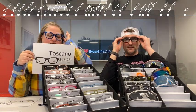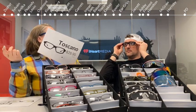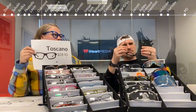Yeah, it works. Again, sometimes you'll pick up a pair and you're like, I don't think those are for me. And then you put them on and you're like, oh, those look amazing. They look so cool. And those are so shiny. Yeah, the glossiness of them just makes them look super, super cool.